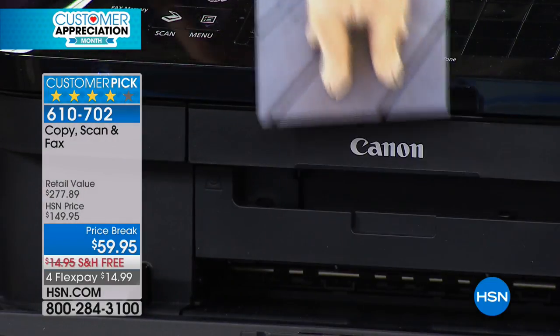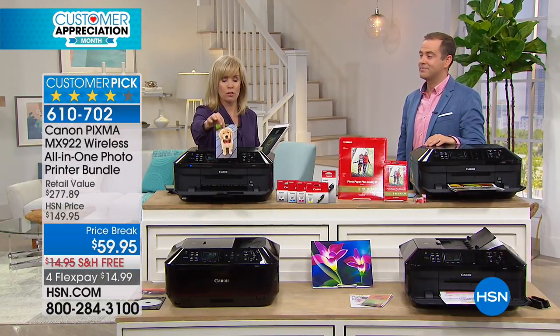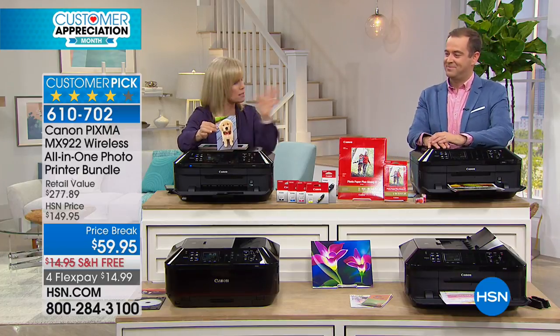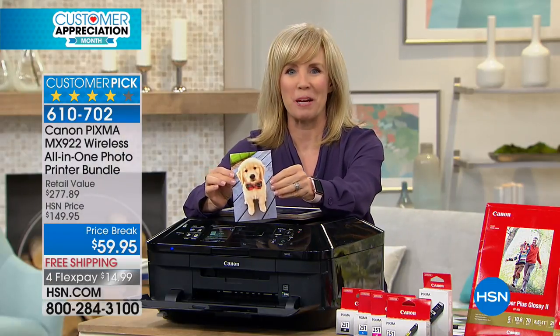And by the way, I took this with my iPhone. So it doesn't matter. Our phones now, we need printers to be able to keep up with our phones. But here it is, a 4x6. You're getting 100 sheets. Did we talk about that? Oh, yeah, thank you for reminding me. Okay, yes. So with the printer, you're getting Canon photo quality paper.